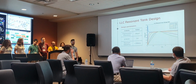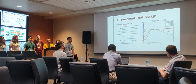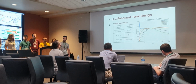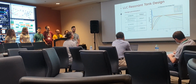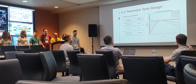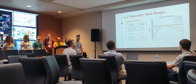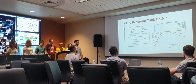One of the key points of the design of the first stage was LLC resonant tank design. We strive to achieve as high magnetization as possible when designing the transformer, so that voltage gain curve is flat at as wide frequency range as possible. According to this curve, we aimed for the Q factor to be around 0.4, and also decided to set the switching frequency of the H-bridge to match resonant frequency of the LLC tank, so that we achieve both zero voltage and zero current switching.